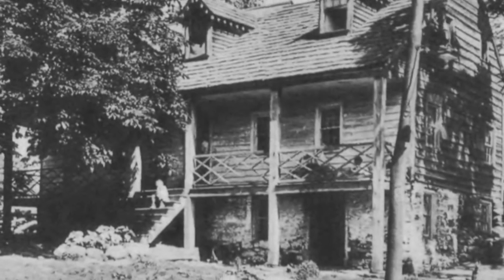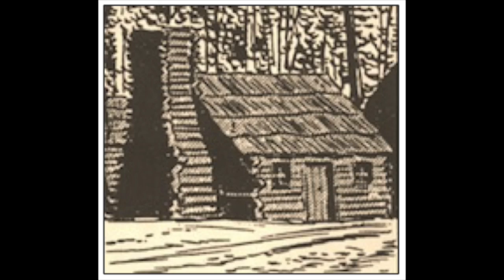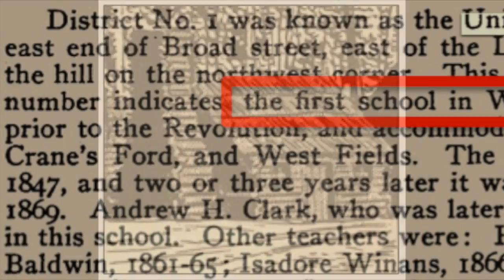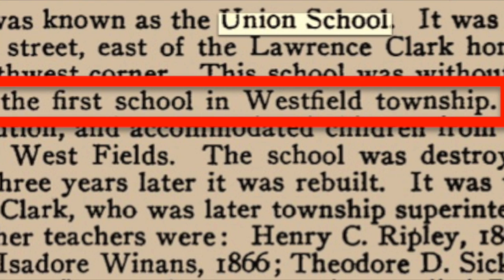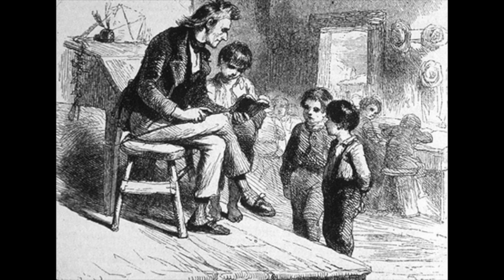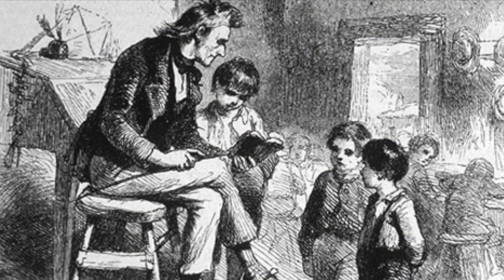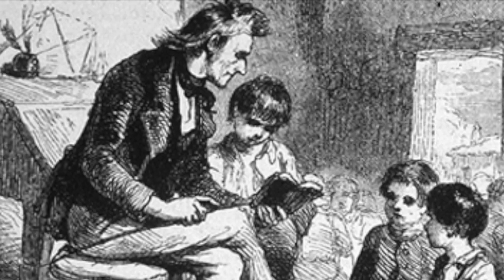Now, besides the house, Daniel Pearson had a number of other structures on the property. One of them was the Union Schoolhouse. According to historian Charles Philhauer, it was the first school in Westfield Township. It was a private school that had about 45 students. We don't know if Daniel Pearson owned the school or simply leased it to someone else. If he was the headmaster of the school, it means that Daniel Pearson was Westfield's first school teacher.